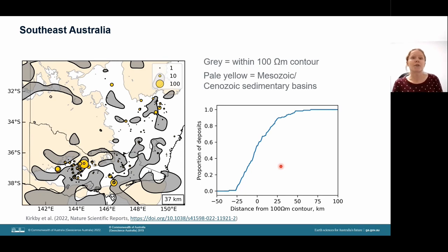So this slide describes the method. This is another view of the depth slice at 37 kilometres, and I've shown the 100 ohm metre contour. So the grey area is within the contour and transparent outside. Sedimentary basin cover is shown in pale yellow, and orogenic gold deposits are scaled by size and shown as yellow dots. For each deposit, you calculate the shortest horizontal distance between the deposit and the contour. If it's within the contour, it's a negative distance, and if it's outside the contour, it's a positive distance. And you can put that up on a cumulative distribution plot.